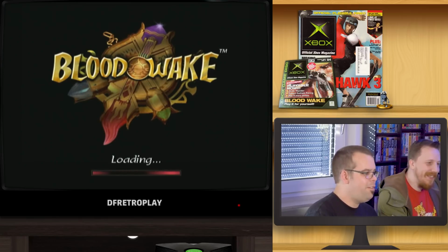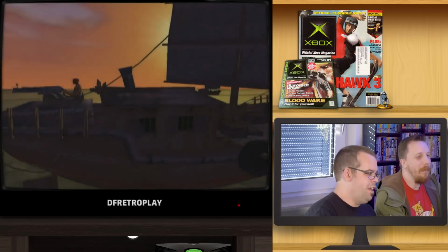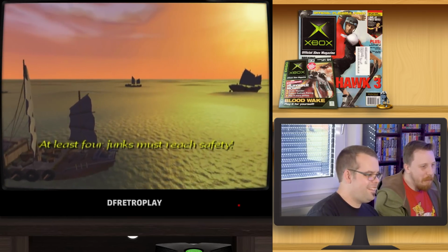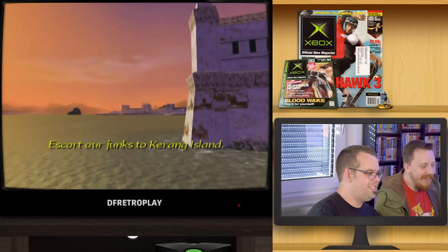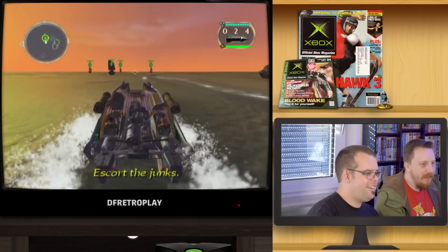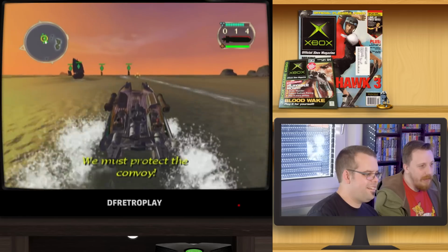So Blood Wake is essentially Twisted Metal in boats. No way. Is that true? Yes. With boats. This is the story mode though. But like pirate boats? Oh, okay. Man, so this is the sequel that Waterworld never got.